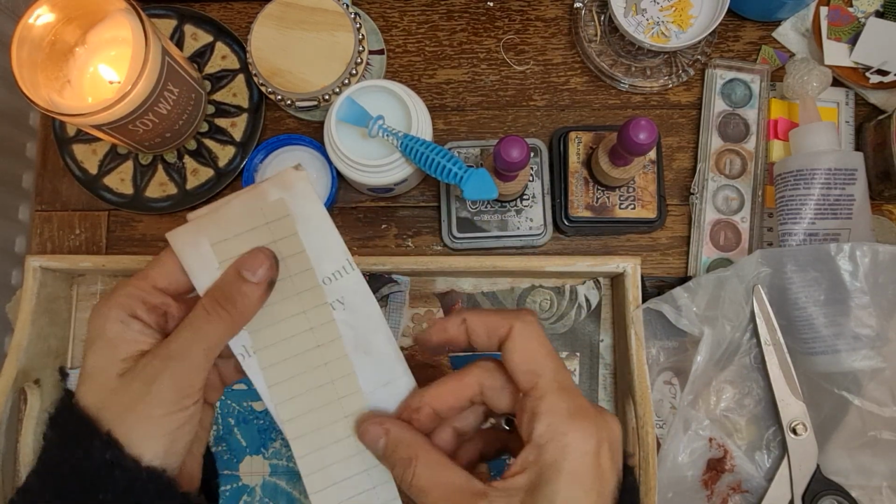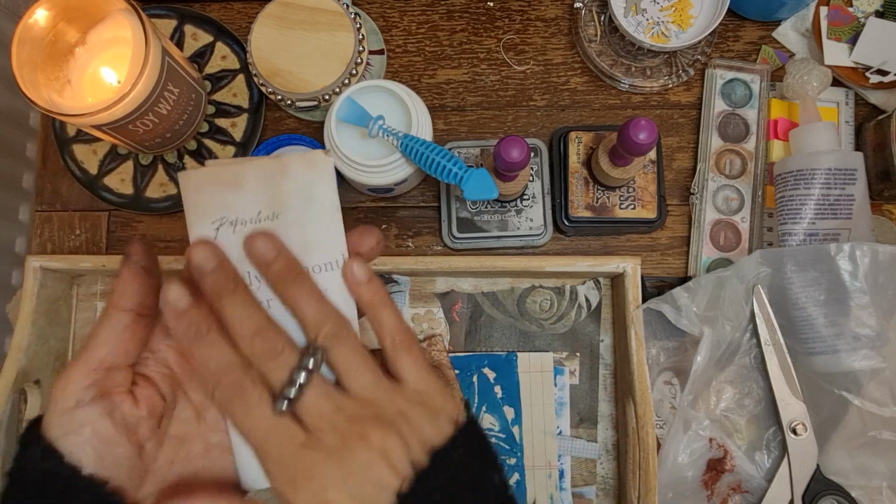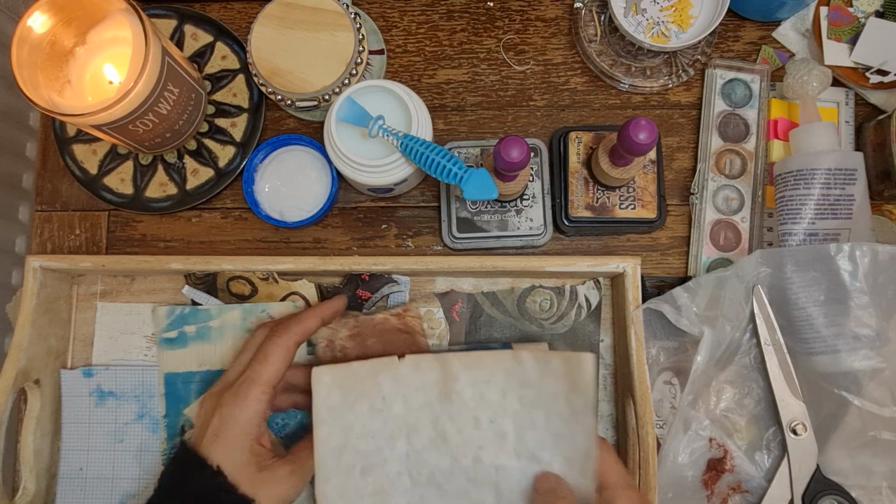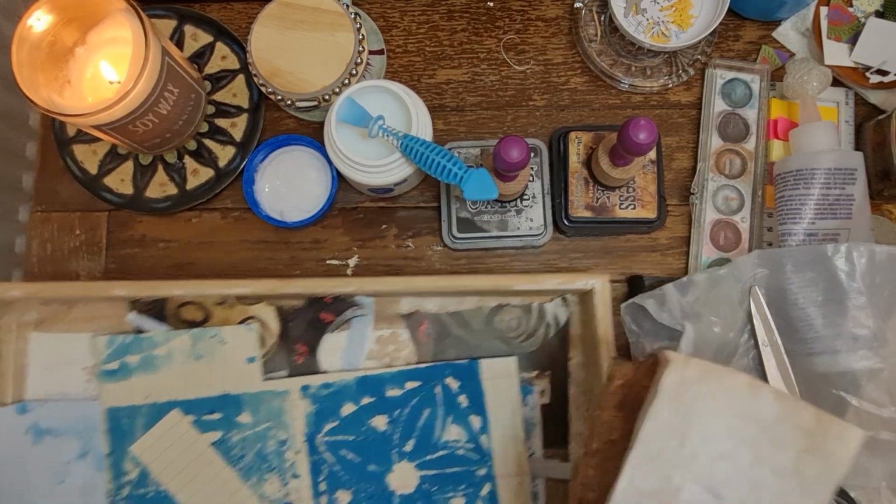And this could be decorated afterwards as well, couldn't it? Like this outer bit. I say we get writing on the inside now, and then attach it with a paper clip. That sounds like a plan.